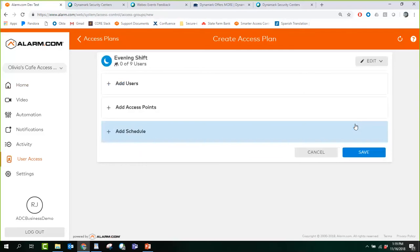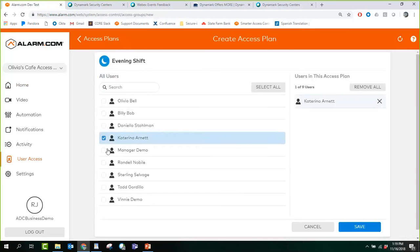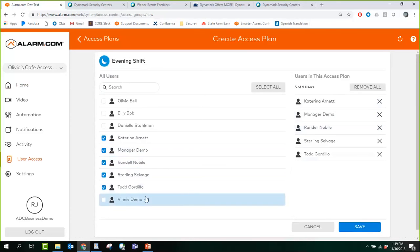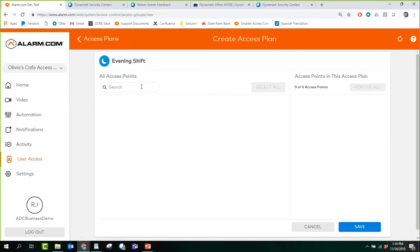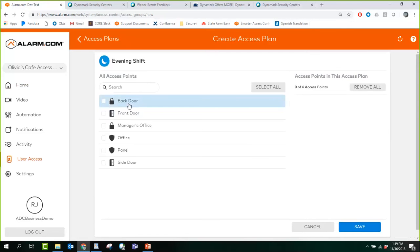So this is what the customer would actually do. We have the evening shift. We're going to select who, so which users are in that evening shift. We're going to select which access points they have. Oh, it doesn't have any. There we go. So this is where it works well.